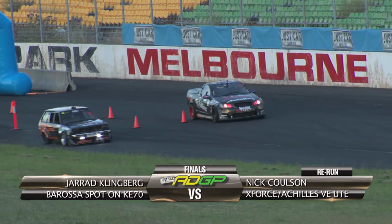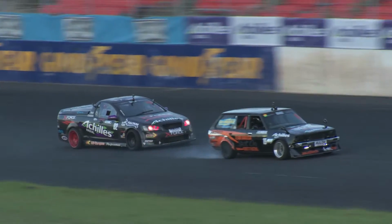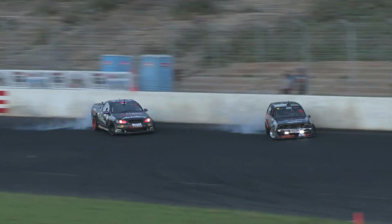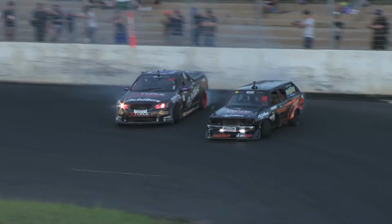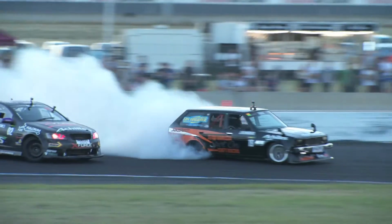So here it is, the rerun between Klingberg and Coulson. Battle for third place here at round 2 at the Dome. Klingberg throws it in nice and early, runs it along the wall. Coulson is right there with him. This is a great chase from Coulson and a great lead from Klingberg as well.